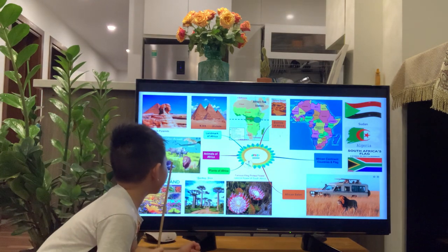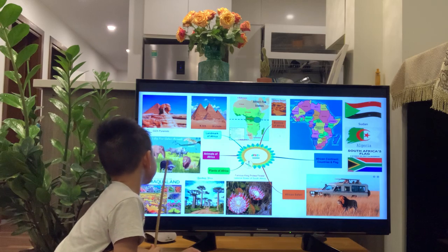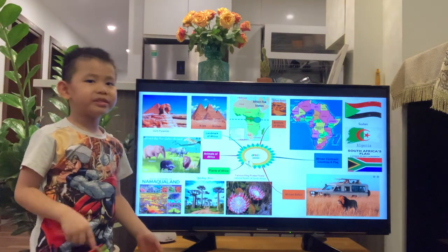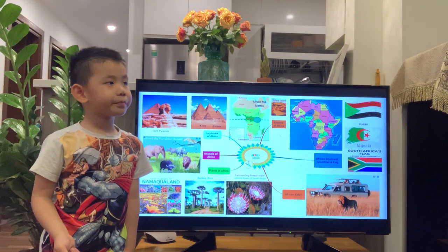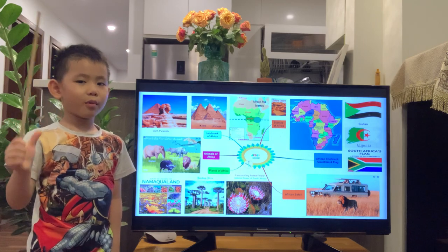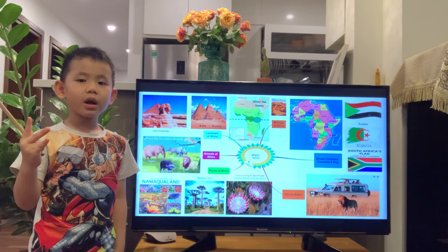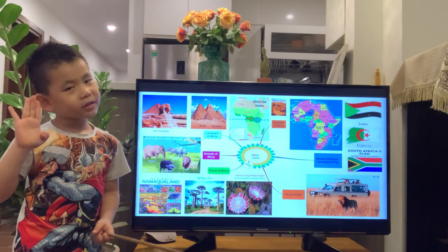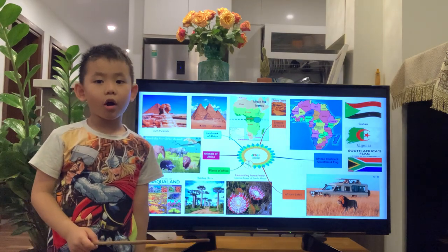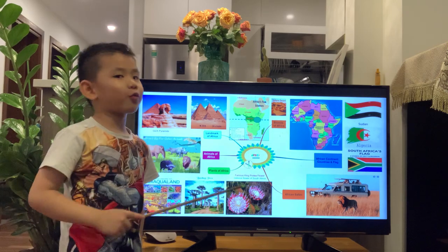Now we talk about the next Africa's big animal, the white rhino. There are many rhinos. Black rhino, white rhino, red rhino, black and white rhino. Let's see. One, black rhino. Two, white rhino. Three, red rhino. Four, black and white rhino. There are four different types of rhinos. If many, we call them rhinoceros. Here are many, so we call them black and white rhinoceros.